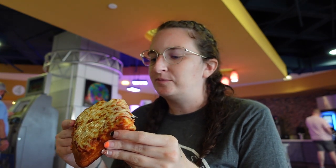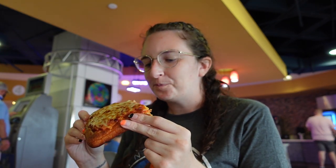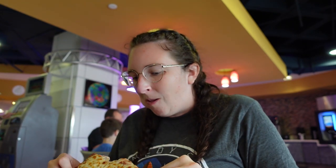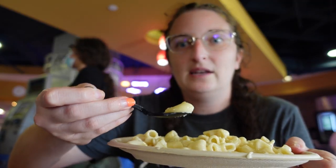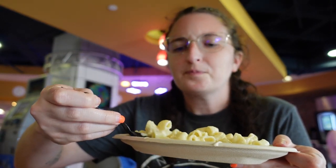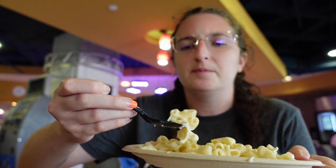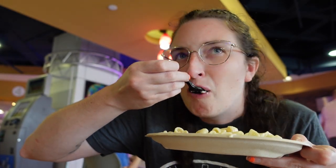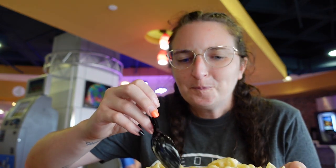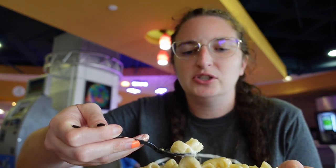Not bad. I really like big, fluffy pizzas like this, so this is really good to me. All right, going in for the macaroni. That's surprisingly pretty good as well. Very, very cheesy. I actually really like this.